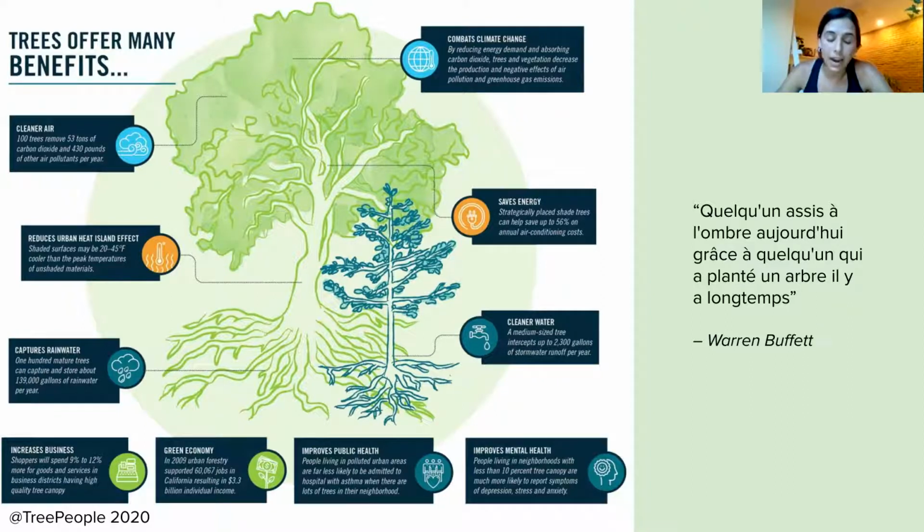It cleans our air and it captures rainwater and can really do a great job of controlling stormwater runoff. And of course, it improves our mental health and our well-being. It's great for us to get outside and sit in our backyard and enjoy that big maple tree or flowering crab apple that we have. And so it really can create a sense of place within our community.